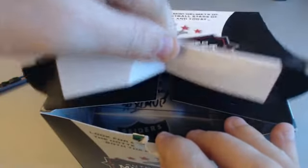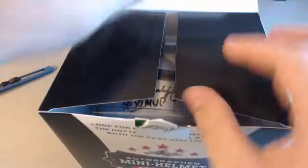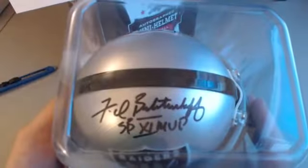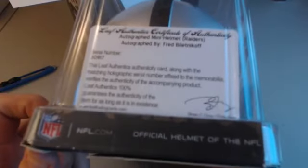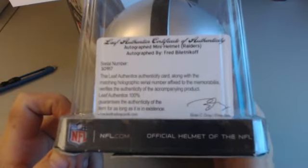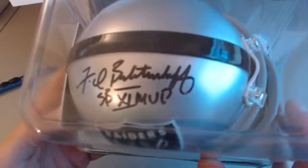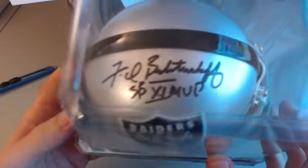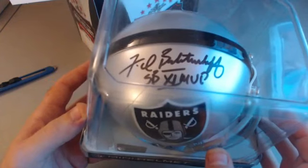The Raiders. Is it Blitnikoff? I think it's a Blitnikoff. It is a Blitnikoff. But look at the Super Bowl MVP inscription. That you don't see. That's pretty cool. Heck yeah, that's awesome. McDolphin cleaned it. Nice hit. Super Bowl MVP inscribed. That's sweet. That's an actual autograph too. These new guys can take a lesson from that.